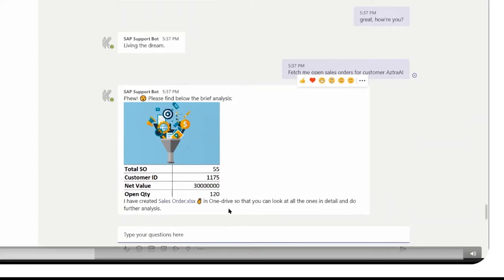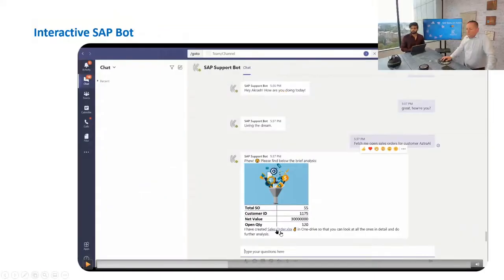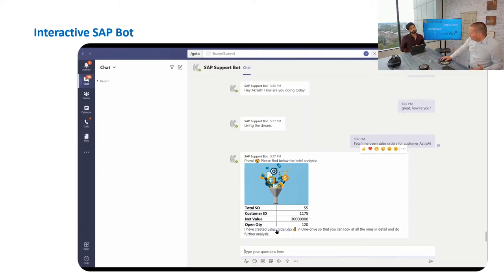The first one is where I asked it to fetch me open sales orders for a customer, and this is an adaptive card. So you can see the variety in which the information is displayed. It has also created a spreadsheet in OneDrive, so I can look at this and do some further analysis. So you've said fetch me some data, and based on your authorization level, it's checked you out. You can do that.